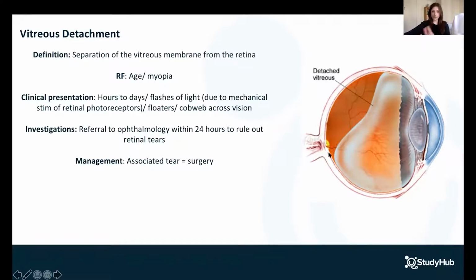So risk factors include age and myopia. Myopia is short-sightedness, and what happens in a myopic eye is it's a very, very big eye. So in short-sightedness, the focal point of the light, so where the light reaches at the back of the eye, doesn't actually reach the retina here. It falls short of the retina, and that's because it's a bigger eye.